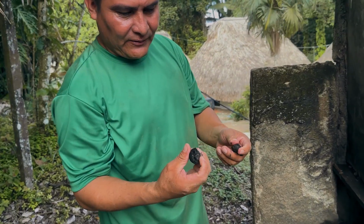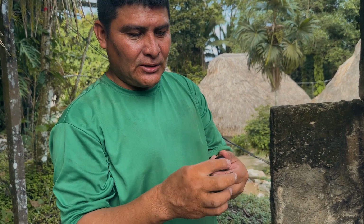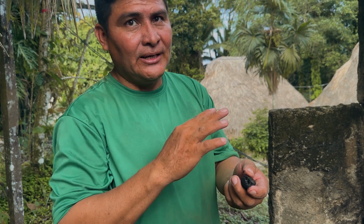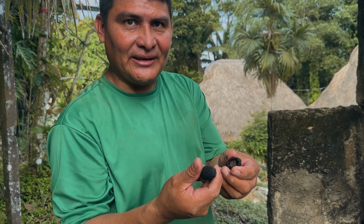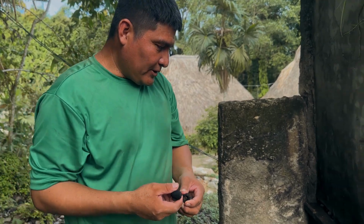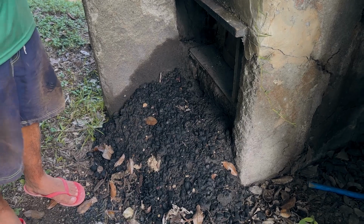So these ones are left over because it doesn't burn completely because of the moisture. Once the cahoon nut is still a bit wet, it doesn't burn completely. So that's why we have some of these left behind. But it would usually burn entirely once the cahoon nut is completely dry.